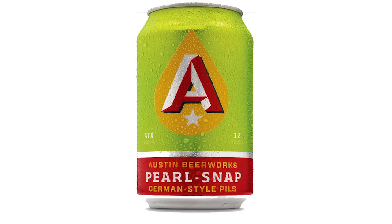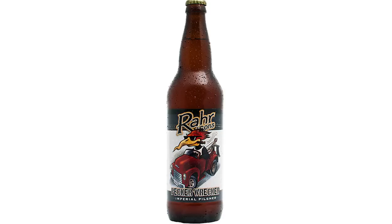So this is a really nice beer. Austin Beer Works also makes a really good beer called Pearl Snap Pilsner. It's a really great beer too. I know Terrapin makes the Rye Pils out of Georgia. Yes. They make some great beers, but a little bit over to the extreme end of the spectrum is the Pecker Wrecker Imperial Pilsner. It's a great beer, but it's a very big Pilsner. Yes, so a little bit different.